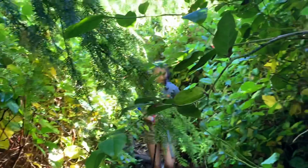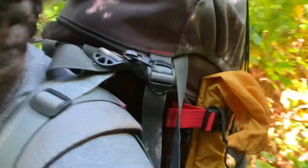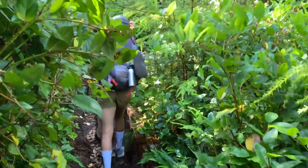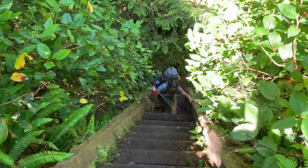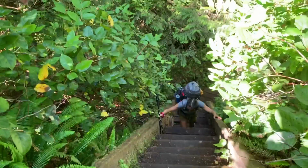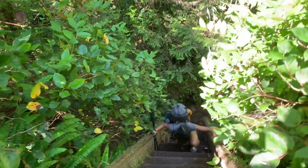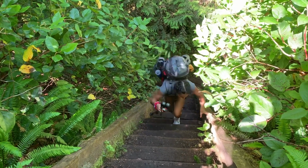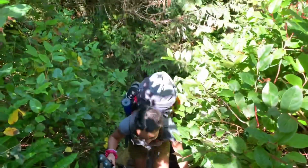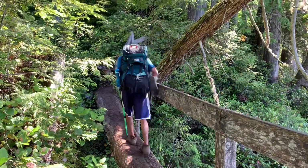Holy cow, this is some thick bush here. Oh. And she's gone. Missing steps made this tough. Giant steps. Oh geez, my bear spray fell out. Oh, this is scary.